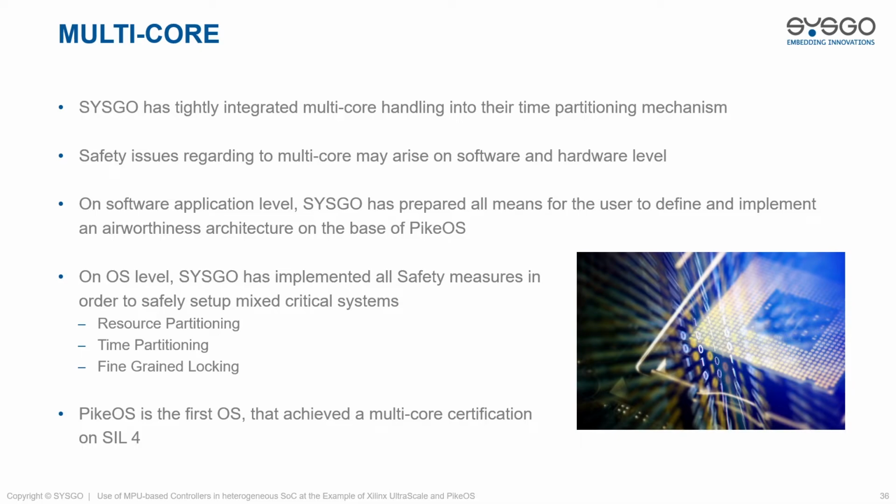The avionics industry has seen these issues and constructed a positioning paper called CAST-32A, and it lists actions to be done which mitigate those risks. PikeOS has inherited all those mechanisms and is now ready to implement systems that are compatible with the CAST-32A positioning paper. That, for example, happens by cache coloring, cache locking, or cache partitioning, and fine-grained locking inside the kernel.